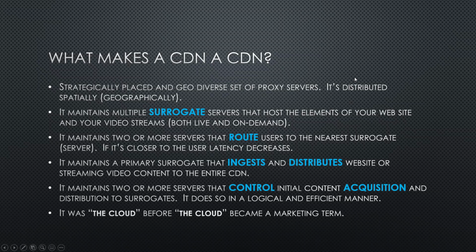What makes a CDN a CDN? This is kind of a good question, because it really allows me to cover a wide breadth of information here. So it's a strategically placed, geodiverse set of proxy servers. It's distributed spatially or geographically. It maintains multiple surrogate servers that host the elements of your website and your video streams, both live and on demand.